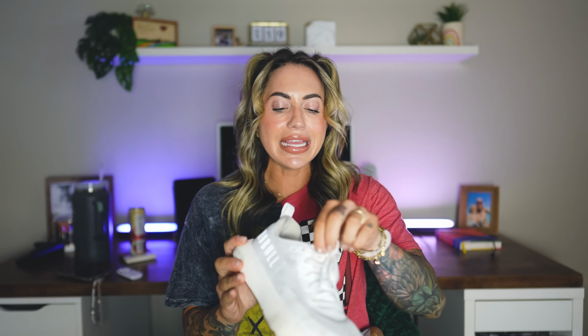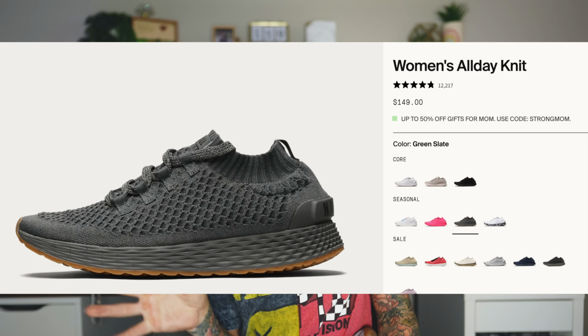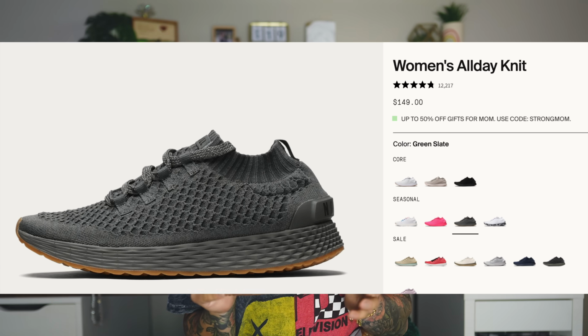Well, recently I decided to try a slightly different one, and I am pleasantly surprised because you know how they have the all-day knit trainers or all-day mesh or something like that. I'll put the proper one up here on the screen because I can't think of which one it is. But the other ones look similar to this, and they don't fit the same. And I don't love the fit of the ones that have the mesh ankle, because they don't have as much support. You know what I mean?